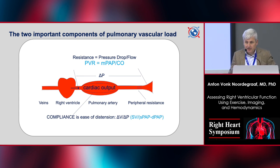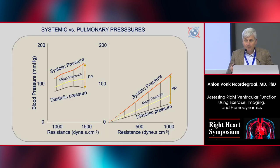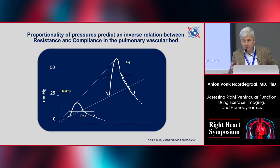And how do we measure pulmonary vascular resistance? Mean pulmonary artery pressure divided by cardiac output. Compliance is measured by stroke volume divided by the pulse pressure. What makes it unique? In the pulmonary circulation, the pressures are proportional. So if you have the systolic pressure, you can calculate the mean pulmonary artery pressure as well as the diastolic pressure. Whereas in the systemic circulation, this is not the case. That has to do with the aorta, and it really depends where the resistance is, and where the stiffness and the atherosclerosis are. So this is very helpful, because the systolic pressure is reliable also to estimate the mean and the diastolic pressure.